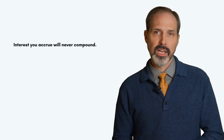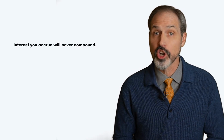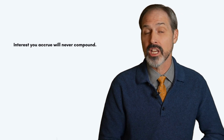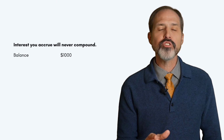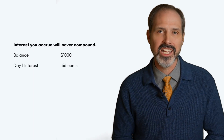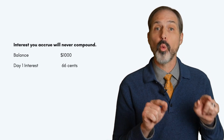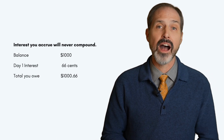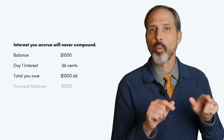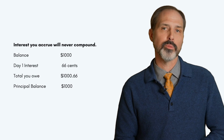The last thing you need to know is that the interest you accrue will never compound. The credit card company will never charge interest on the interest that you owe. To continue the example above, after you've accrued 66 cents in interest on day 1, your interest on day 2 will not be calculated on the $1,000.66, which is the total that you now owe, but rather just on the $1,000 that is your principal balance.